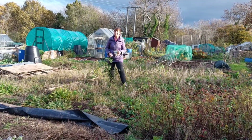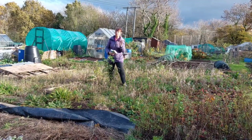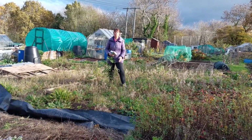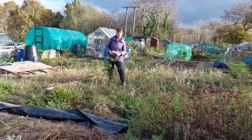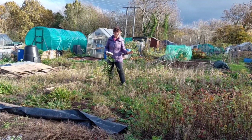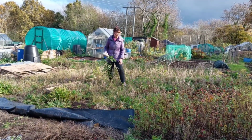Hello, another day at the allotment. The sun is out at the moment, lots of clouds over there, so we won't talk about that, but for now it's lovely and sunny. It's very windy today, but I've got some exciting news to share. We've taken over this allotment plot that's next to ours.